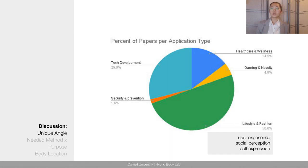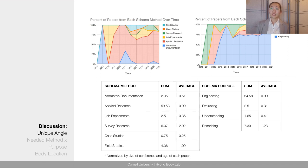Unsurprisingly, because of the research being more attuned to user experience, social perceptions, and importance of self-expression, our results support the claim with the immense popularity of lifestyle and fashionable applications. Our second most popular application, tech development, can be resonated with HCI research focused on fabrication methods that are more user-friendly, inexpensive, and accessible, contrary to that of material science. In terms of research methods and purpose, we can see that most publications focus on engineering and applied research.